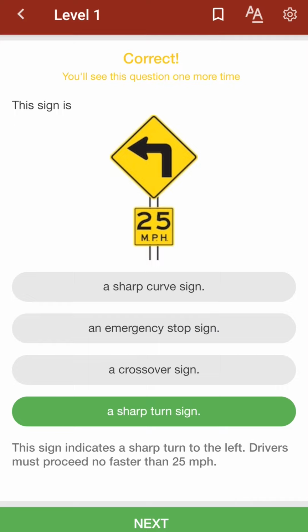Explanation. This sign indicates a sharp turn to the left. Drivers must proceed no faster than 25 miles per hour.